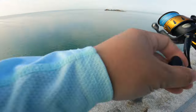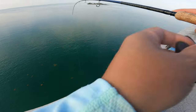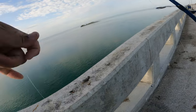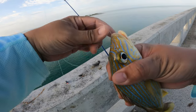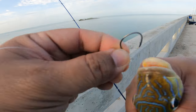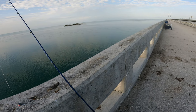All right, fish on. Another snapper. That was actually a grunt. I'm not positive, but I think they call this a French grunt, or maybe some sort of margate, I don't know. He's cool looking. This guy's extra slimy. Little grunt. Cute, right?